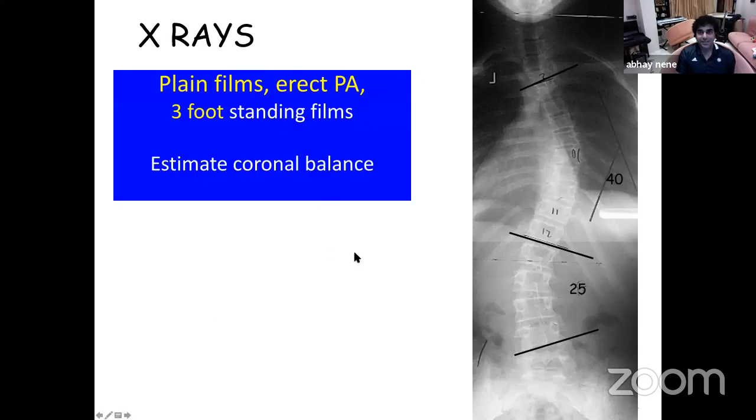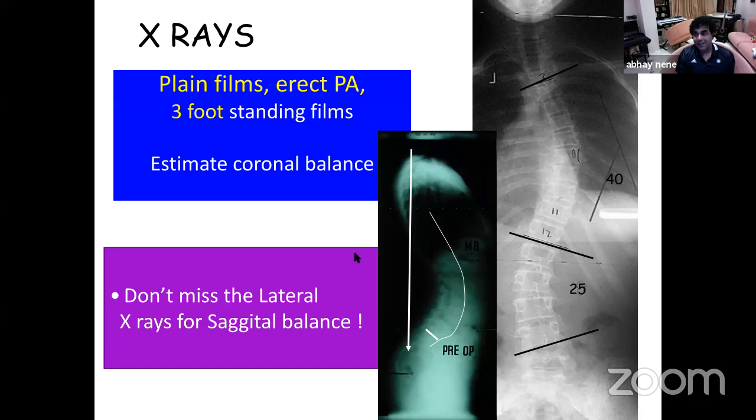What about X-rays? They will ask you, it has to be a 3-foot standing film, a 36-inch film, which will be taken from 3 feet away. Don't miss the lateral film. So it should be an AP standing film. The most important, second most important is the lateral film.